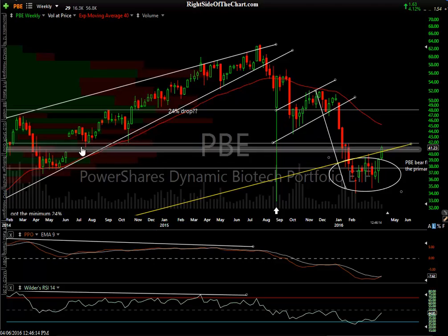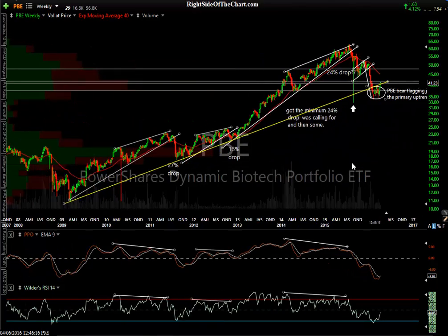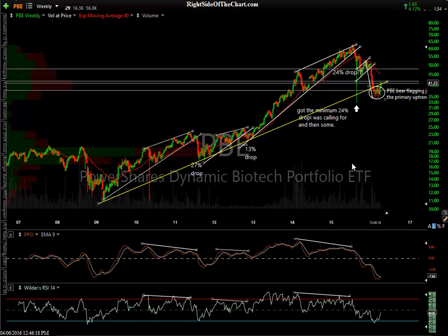So that's it. The big picture is that it appears there's a good shot, nothing's guaranteed, that there's another leg down to come in the biotechs. And if so, I think shorting here is objective, with stops not too far above. And I may add another LABD or LABU short and maybe some individual biotechs.